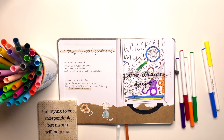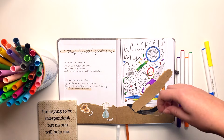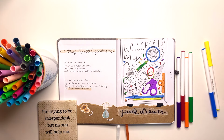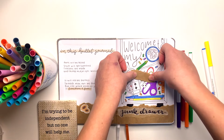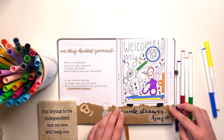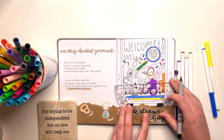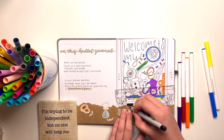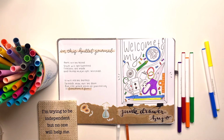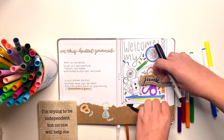Then I tried pasting it over the craft paper, but it still didn't pop enough and my white gel pen wouldn't write over the wax paper because it kept wiping off. So I settled on writing on the craft paper with my fine liner and outlining that in a white gel pen. I'm also well aware that I still have those black lines right there, but I felt like going over it with a white gel pen would have caused more attention to it, so I'm just leaving it because I don't think it's that big of a deal.